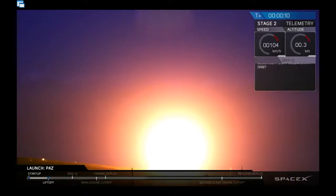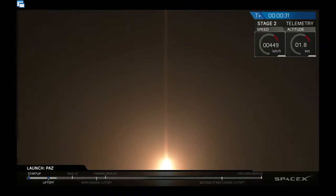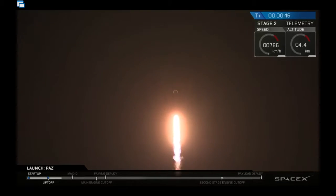So this payload is a radar satellite for Spain, and as such is going to be put in a sun-synchronous orbit, is the word I am looking for. The first stage will not be recovered. There will be no attempts to land at all. Not like the Dutch payload, it landed on the ocean and ended up surviving, and ended up getting destroyed by the US Air Force.